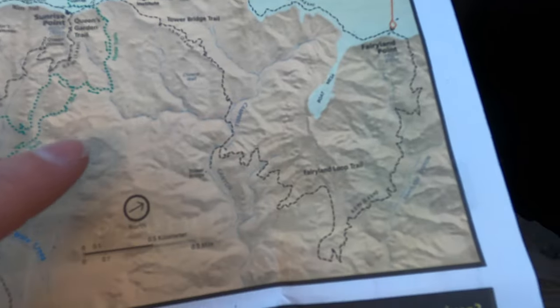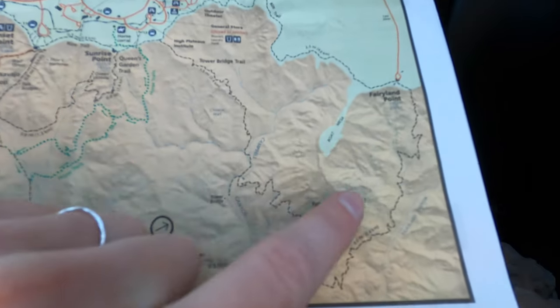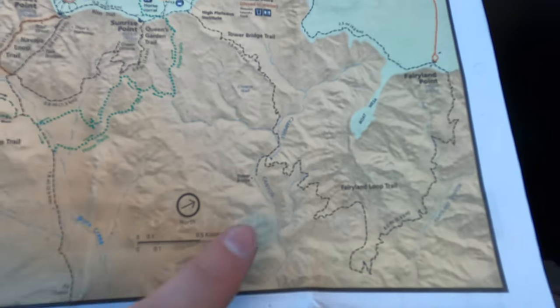And then we're going to do the Fairyland Loop, which is kind of all of this. I think it's roughly about 8 miles or so.